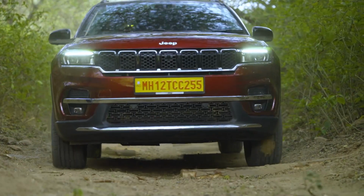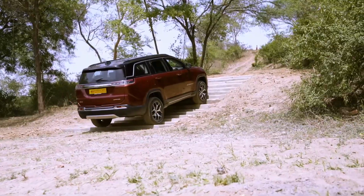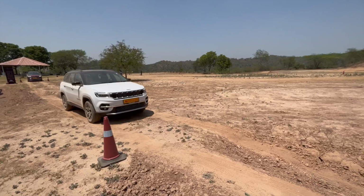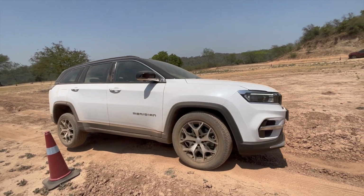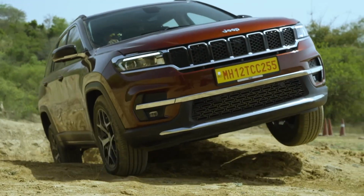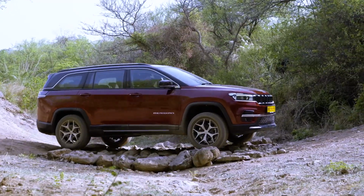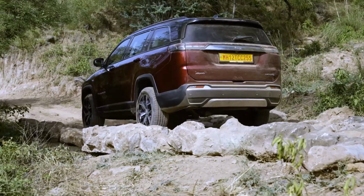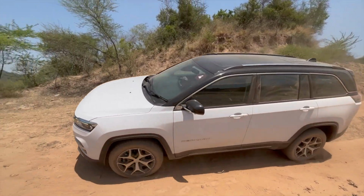Now comes the party trick, the off-road abilities of the Jeep Meridian. And this did blow our minds. This is a unibody SUV, not a typical ladder-on-frame off-road machine. But still, what it could manage was something most customers would not even think of. The approach angle, breakover angle and departure angle is brilliant. Not once did the Meridian scrape anywhere with me behind the wheel.